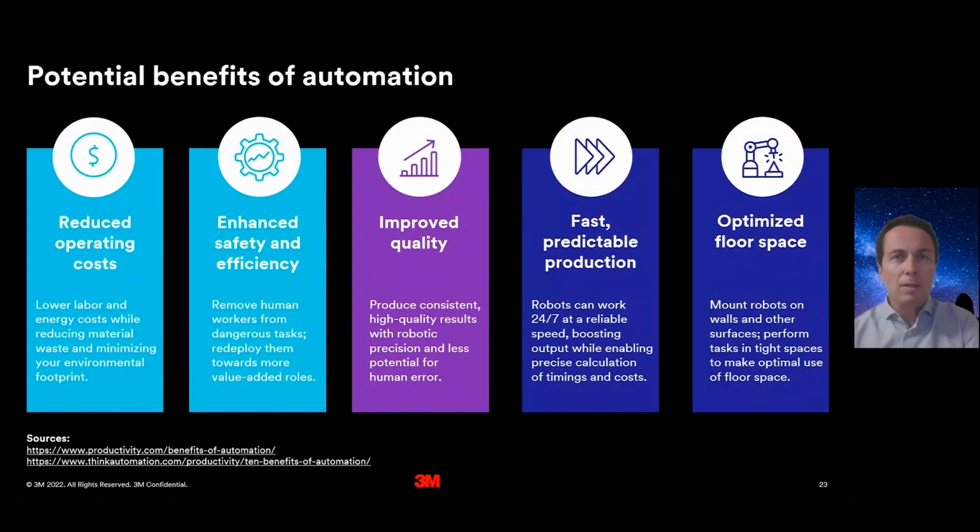So what are the benefits of automation? There are plenty of different reasons why you want to automate your process. And we have listed some reasons here on this chart, like reduction of the operating costs, enhanced safety and efficiency, improved quality, fast predictable production, or optimized floor space.